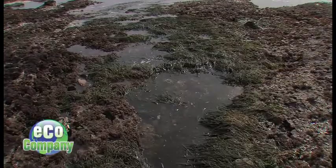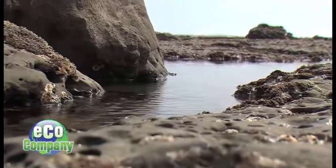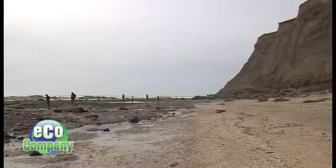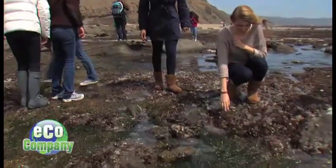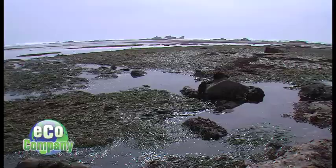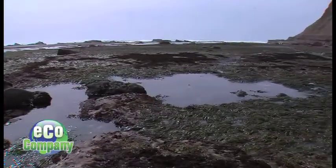Puddles created when ocean tides recede along the shoreline. An intertidal zone is a rocky area where the tide, which is caused by the moon, will go high and low twice a day. And when it's a low tide, the rocks are exposed, leaving pools of water where organisms can live.